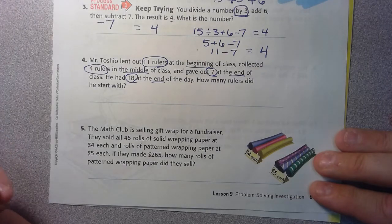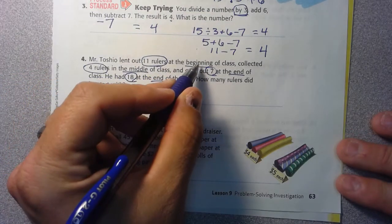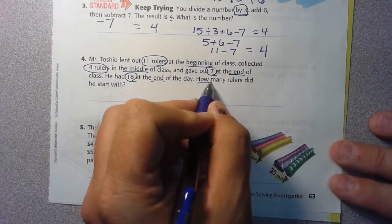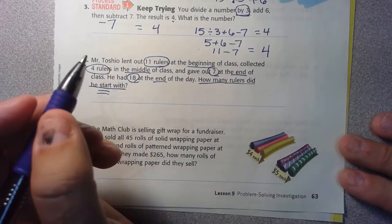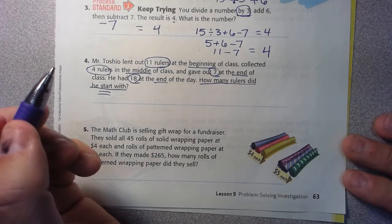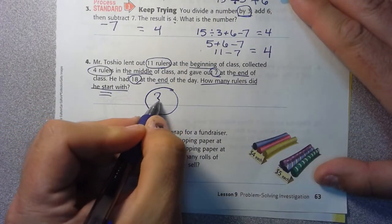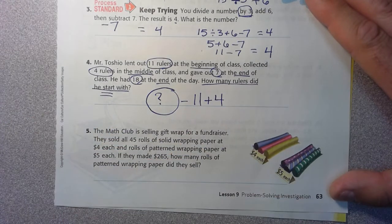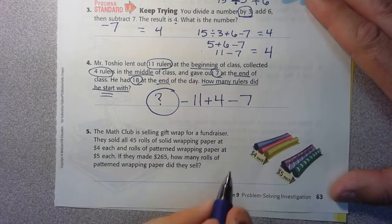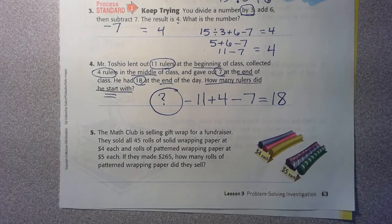So how do we want to go about planning this one? We got our understanding, we got our numbers down. What do you think, Casey? Add what? 11. So he lent out 11 at the beginning, but we want to know how many did he start with? Gave away, let people borrow, that kind of thing. Really what we're asking here is whatever this number is, we don't know. He gave away 11 rulers, minus 11. And he collected 4, so it means he added 4 back. And then he gave out 7 again. And what was the total at the end of the day? 18. So we're missing that number there in the beginning.